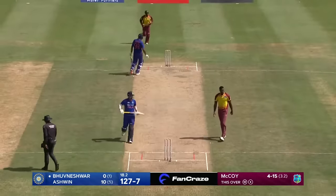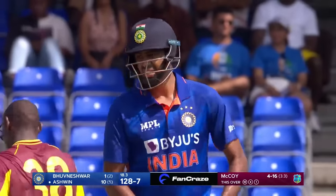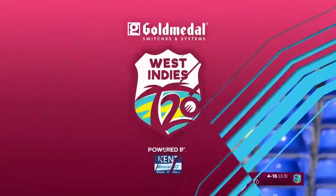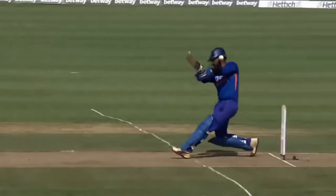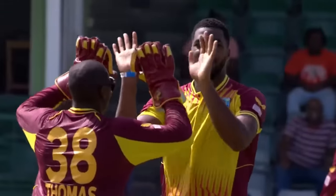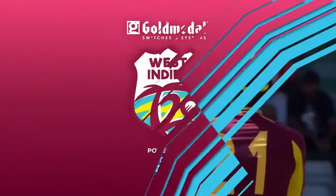Darren Sammy, since that power play where West Indies conceded some 56 runs, quite a number of sixes as well, they've done remarkably well. Excellent. It's more Dinesh Karthik. Absolutely no pace to help it go over the short fine leg.